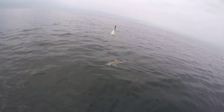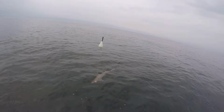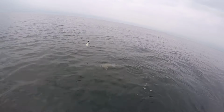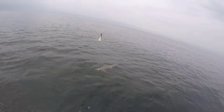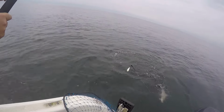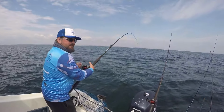Guys, simple rig, running ledger. Short cast weight, and we got 200 mono and I believe we got a limitless hook, meat hook. I think we got another smooth hound, guys.